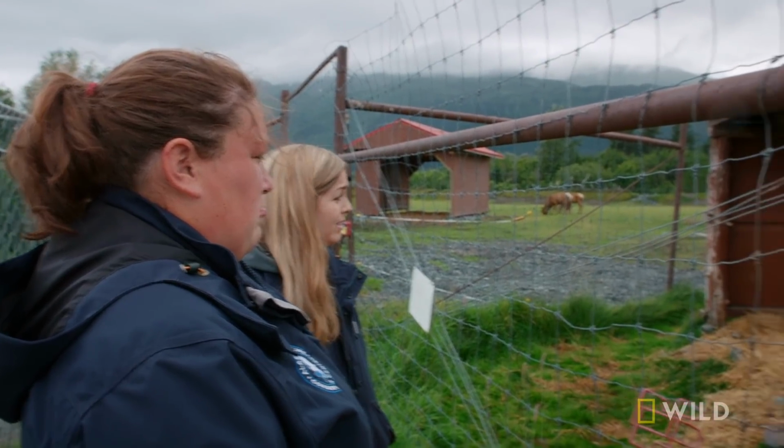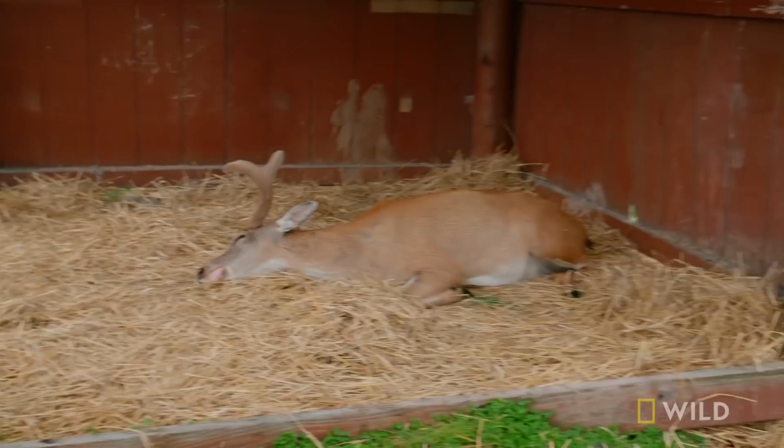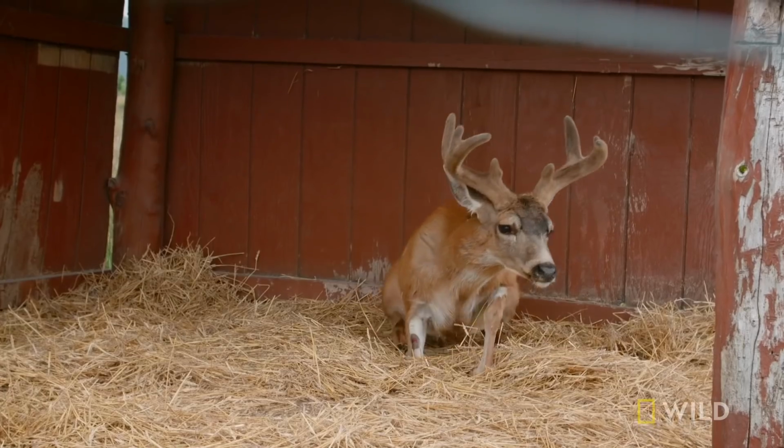We'll definitely be keeping his feet nicely trimmed, and we'll definitely be giving him antibiotics for a while to treat potential infection. But overall, Solstice is really healthy, and with these treatments, he's gonna be back on all fours soon, running around. You should be good.